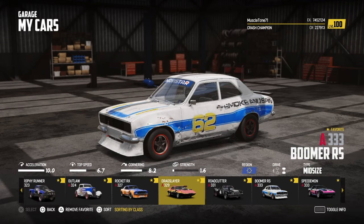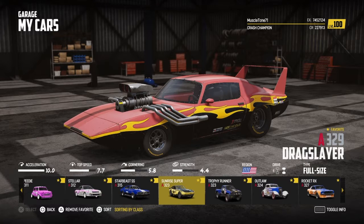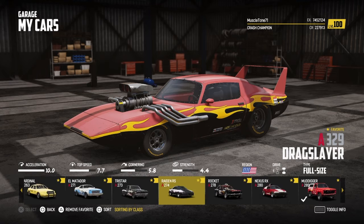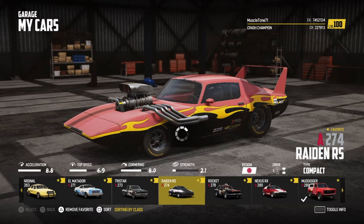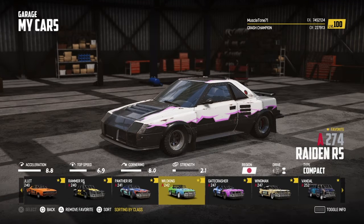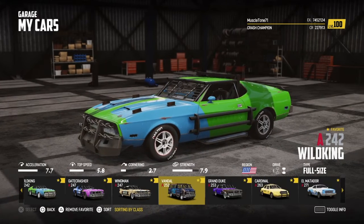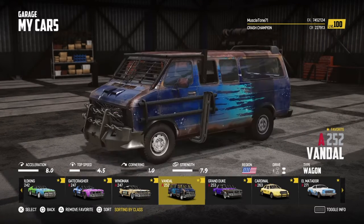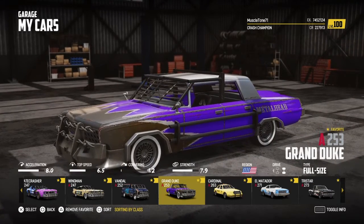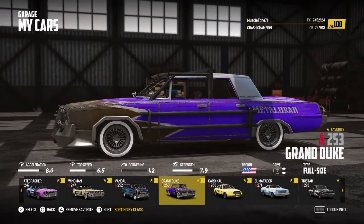Some vehicles, there just isn't an option for a number. This is the case with Amber's Drag Slayer. It's also the case with Natsuki's MR2. Can't put a number on that. Also can't put a number on Itori's Wild King, nor can you do so for the Vandal or the Grand Duke. However, we did add a livery to Samuel's car. It's basically got a chrome roof at this point, but there's still no number on it.